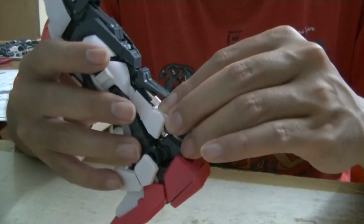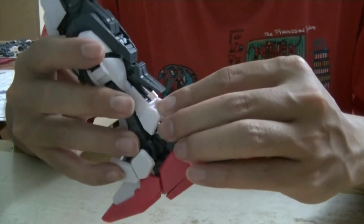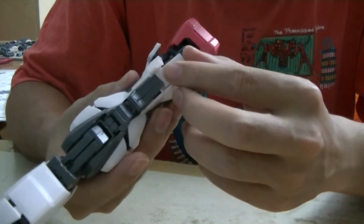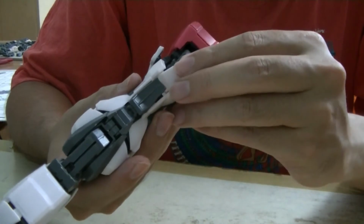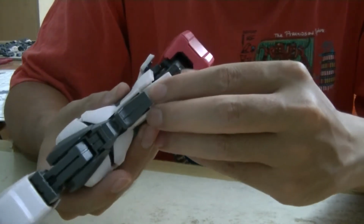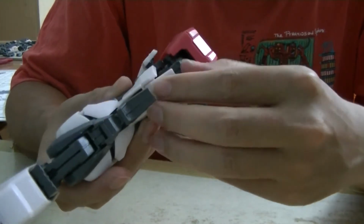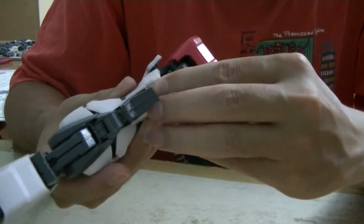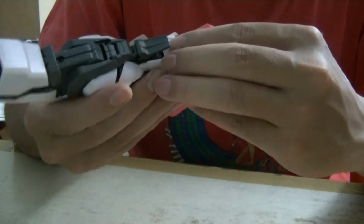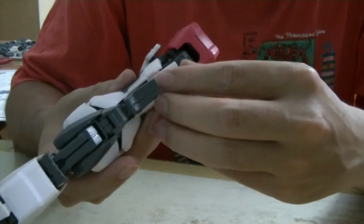Come on, stick it in. Okay, it's in already. That's what she said. No, it's not in. I can see that. Just enter, man. Just go in. It's quite persistent.